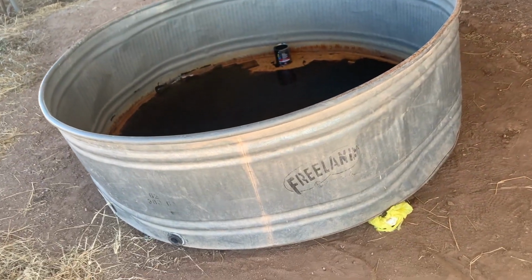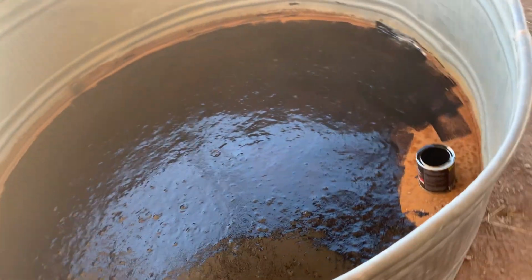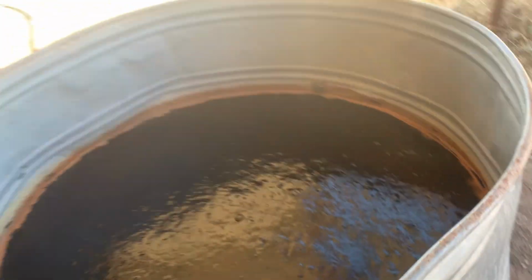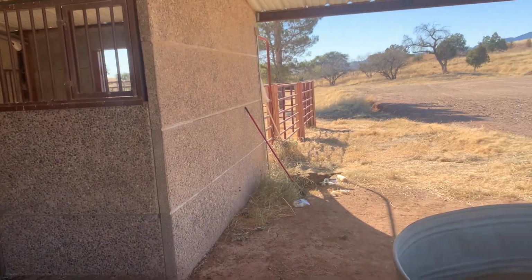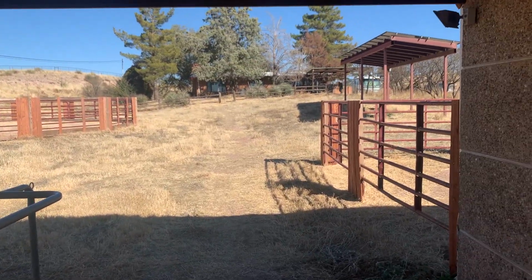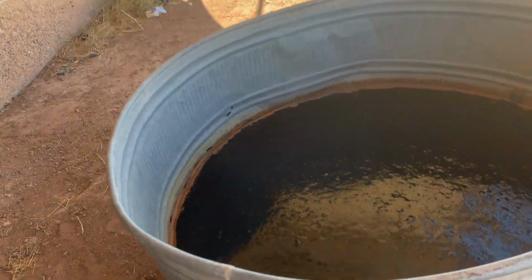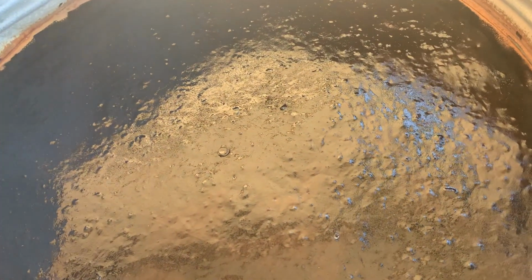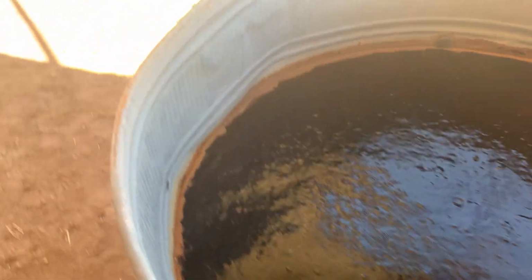Sealing the bottom of this big tank here for, guess what? Water bugs. Actually, deer are probably going to drink out of this thing more than anything else, but we'll see what we get. Dad's helping me out with this. Gonna be nice and sealed. Had a couple little pinholes in the bottom of it, and now we're going to be able to fill it with water, and the water bugs will come.